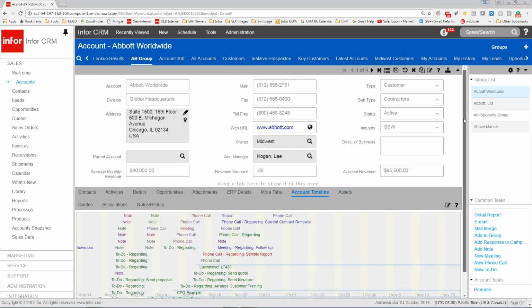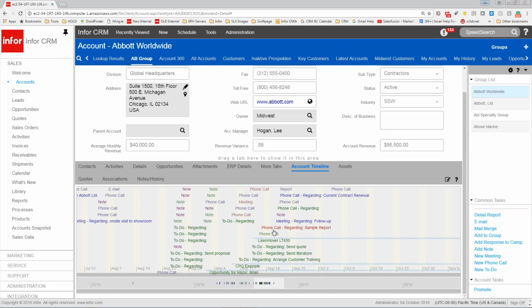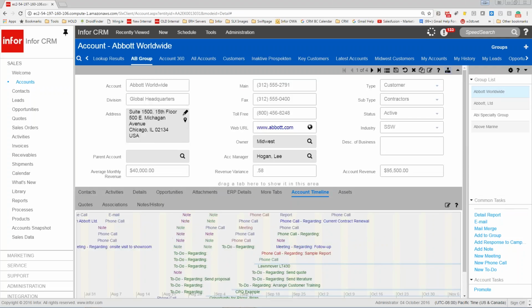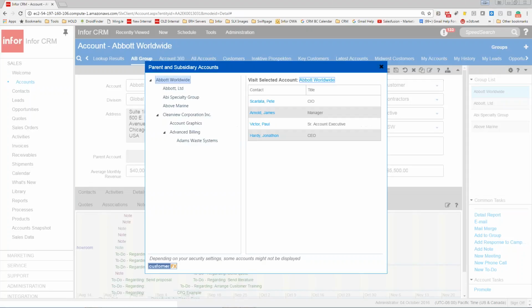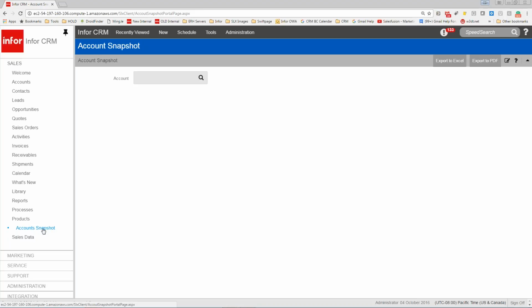Right? So from here, this gives me the full calendar or timeline view of everything that's gone on with a particular customer, color-coded so I can see when they're to-dos and meetings and phone calls, but you can really take a quick snapshot view and say, wow, what is going on in this account? I can see an awful lot of activity here in 2016 for Abbott Worldwide. Right? We have features and customizations that you can add to show hierarchy views. Right? If I wanted to see who's actually part of this account, who's related to who, you have the ability to look at and relate accounts and contacts, and even your opportunities, they could be put in the hierarchy view.